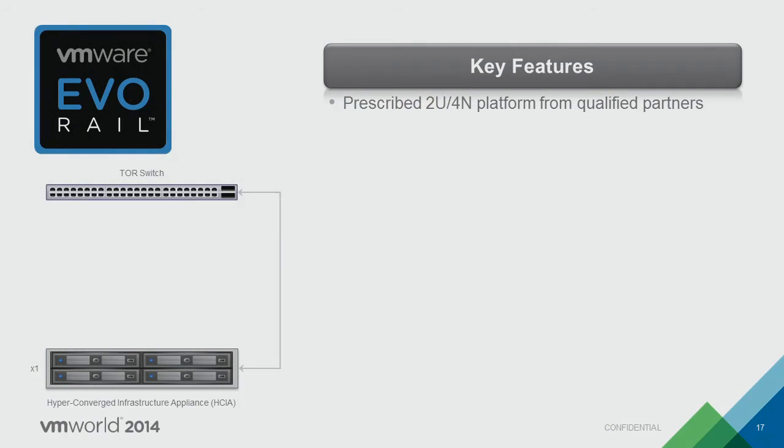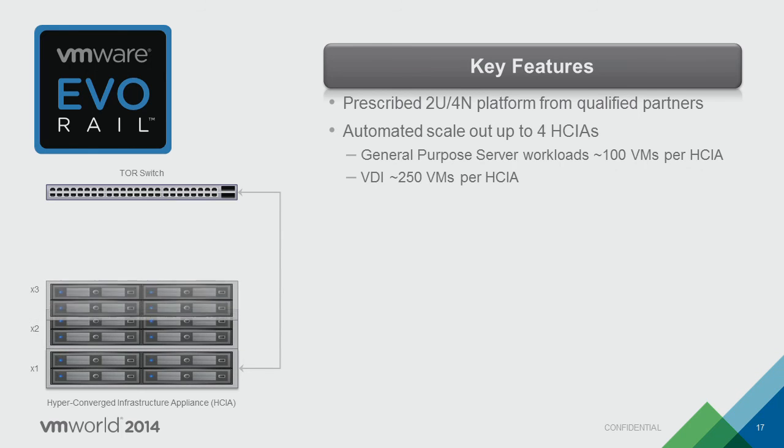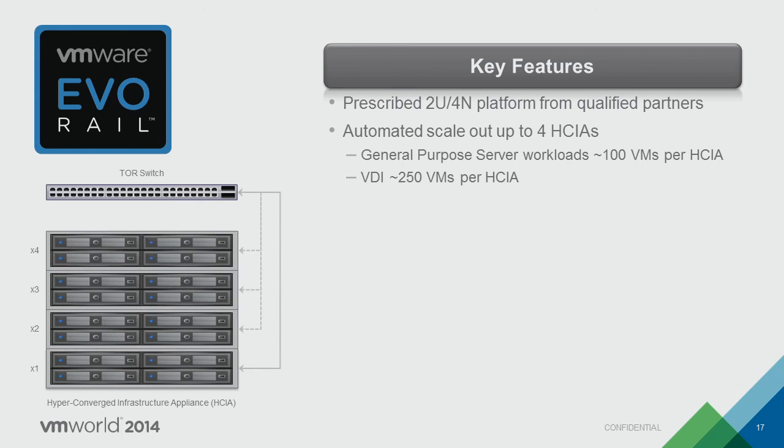So let's take a look at some of the key features. We're definitely taking a crawl, walk, run approach. One appliance, very prescriptive, as your starting point. It's based on a 2U 4-node form factor. These are not blade servers. These are independent compute, network, and storage nodes. In version 1, the current version, we'll scale to 4 appliances. So that's a maximum of 16 ESX hosts, all backed by a single cluster, all serviced by a single vSAN datastore. Automated scale out, and we encourage you to stop by the EVO Zone.